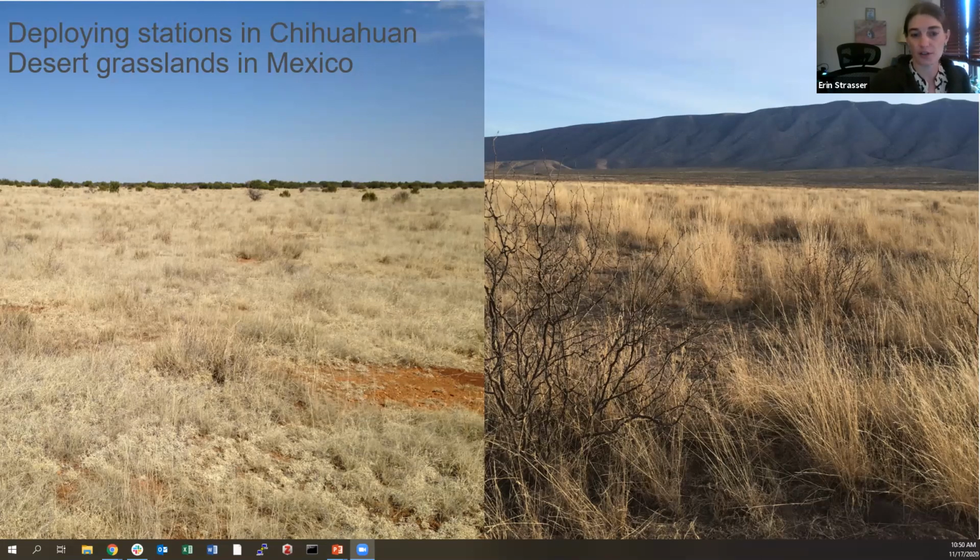So these 8 stations, we're going to be deploying with various partners in the region. We have a number of partners that work closely with private landowners and have been conducting bird surveys, restoration projects, management projects. And so we're going to work very closely with these partners to get these stations up and running and maintained. We're relying a lot on discussions with these partners and their knowledge of the area, because the Chihuahuan Desert grasslands are a very different world from much of the Great Plains.